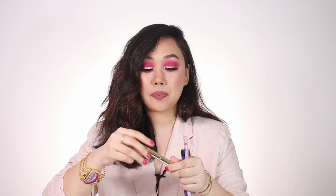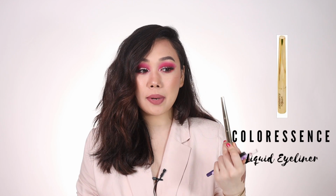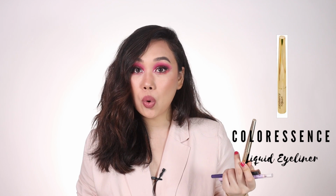Okay, another eyeliner which feels like a mix of the pen and the brush liner, because look at how tall this brush is. So it kind of gives me the feel of a pen liner, but it is also a brush liner, and this is what I have been using recently because I've finished the rest of the eyeliners that I have. This one is from the Coloressence Gold collection. I opened this up maybe a month or two ago, and this baby has not disappointed.